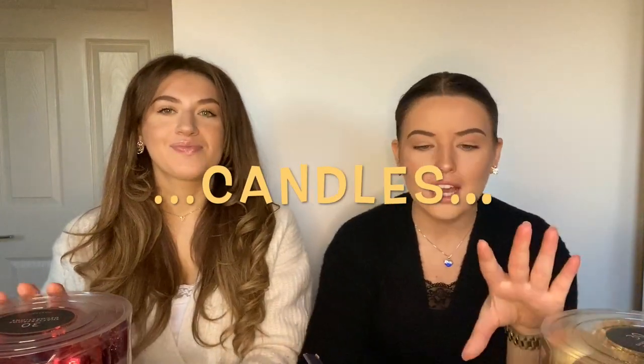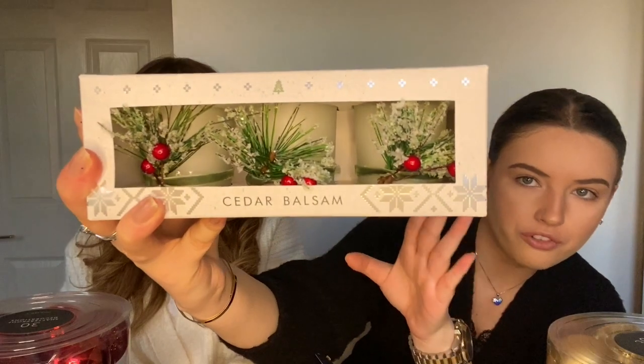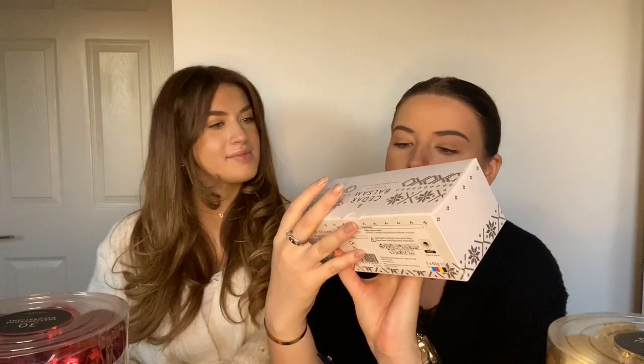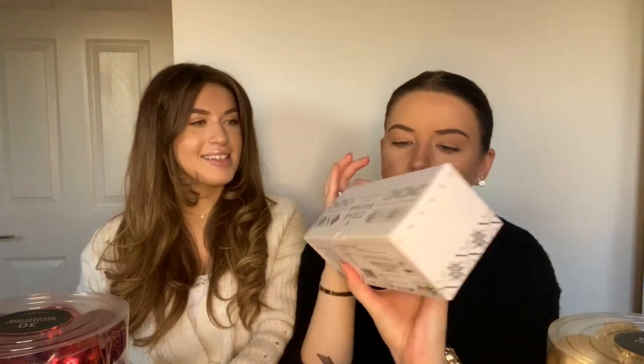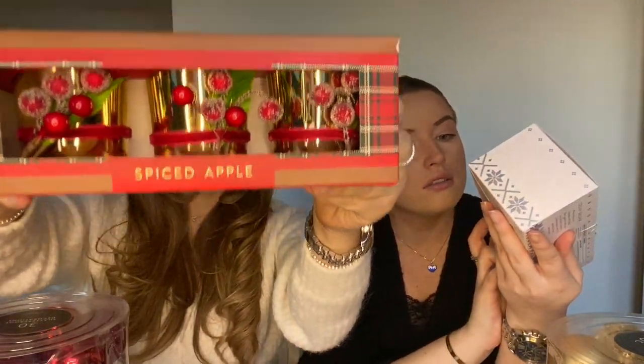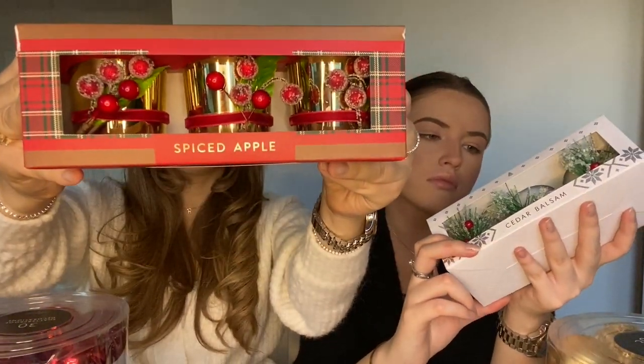Yeah, perfectly. So next we've got some candles. This just literally explains our addiction with candles. Yeah, and we've got some very Christmassy candles. We've got some white candles that kind of look like the tree, I'm not gonna lie, thanks to those little red berries, I don't even know what to call them. We've also got red ones, and actually we've got two of each. This is the red version. I think I'm showing it rightly. Yes.